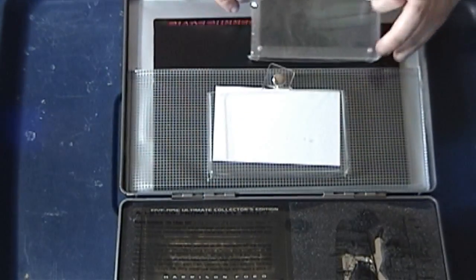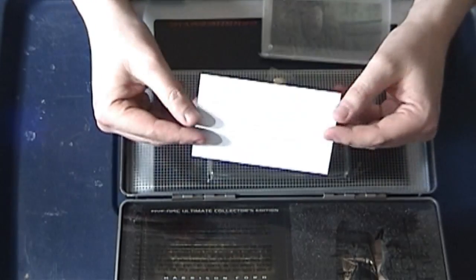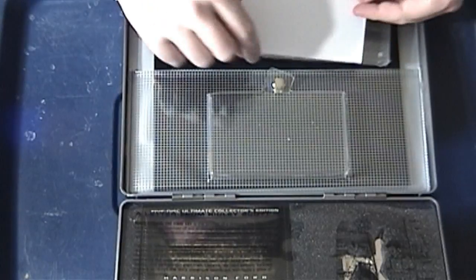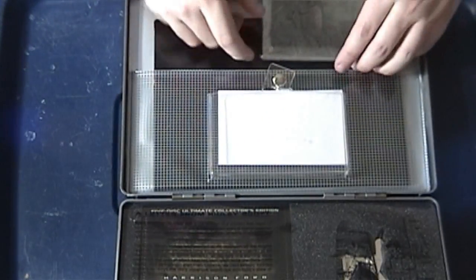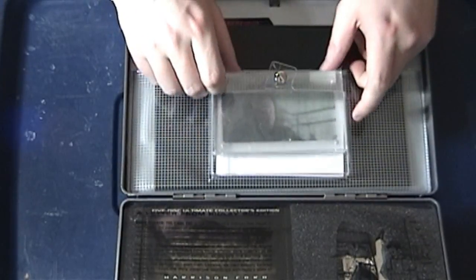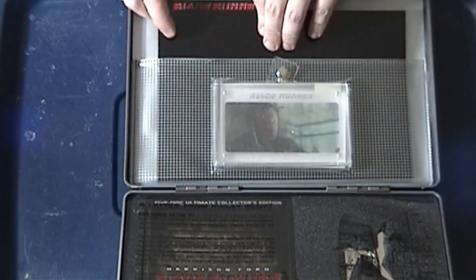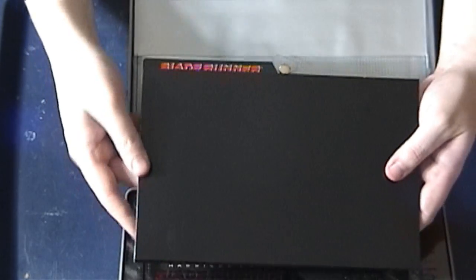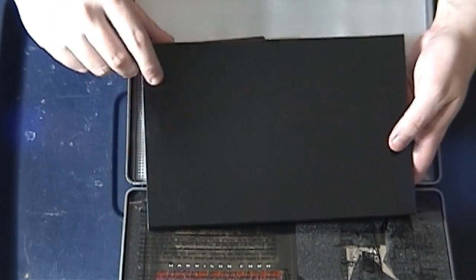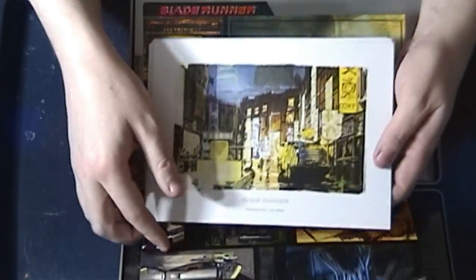Anyway, what's this little card in here? Oh, I guess it's just a white card so you can see this better when it's in the case. So you can actually see the artwork a little better. And then inside, you'll see there's like a plastic envelope, and there's a folder inside it with the Blade Runner logo on it. You open up the folder, and look at that. You got all this awesome concept art.